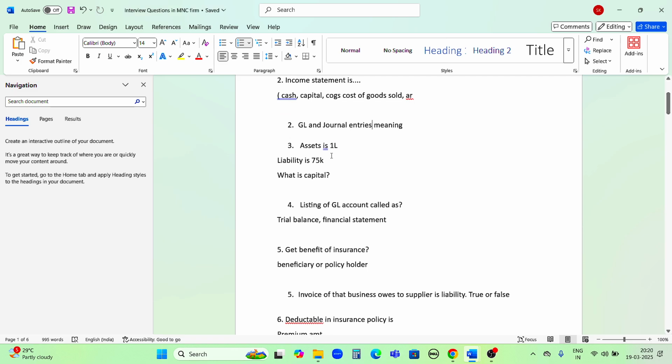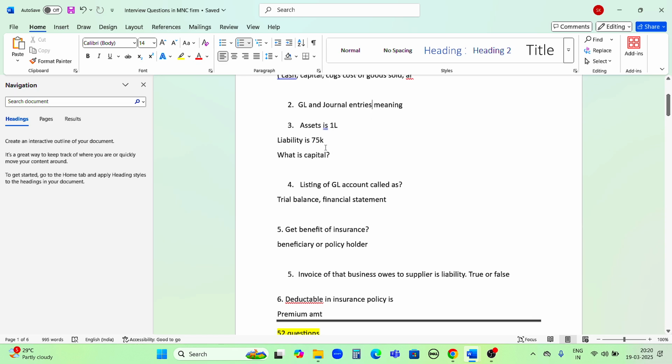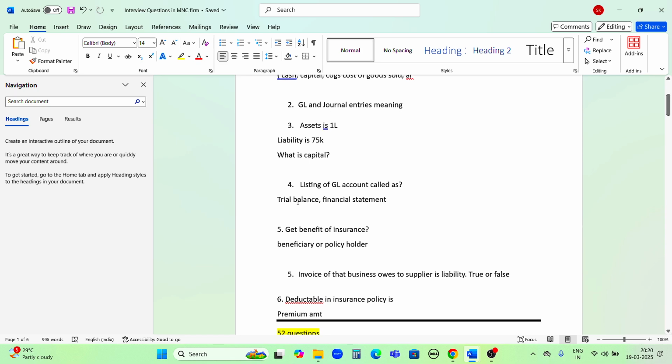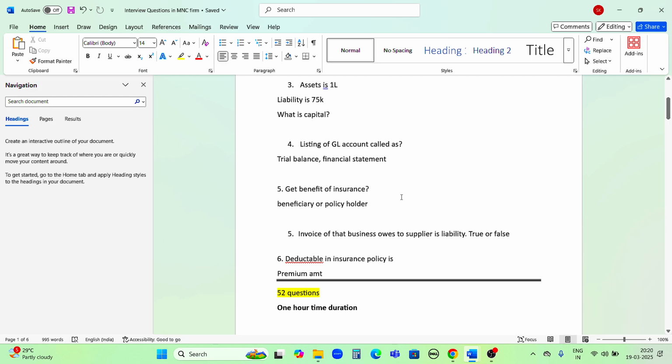Okay, then next question. Assets are 1 lakh, liability is 75,000. What is the capital? And this is for one of the companies that has both accounts as well as insurance background. Listing of GL accounts, what is it called? Either trial balance or financial statement. And what is the benefit of insurance? Beneficiary or policy holder? So who will get the benefit of insurance?